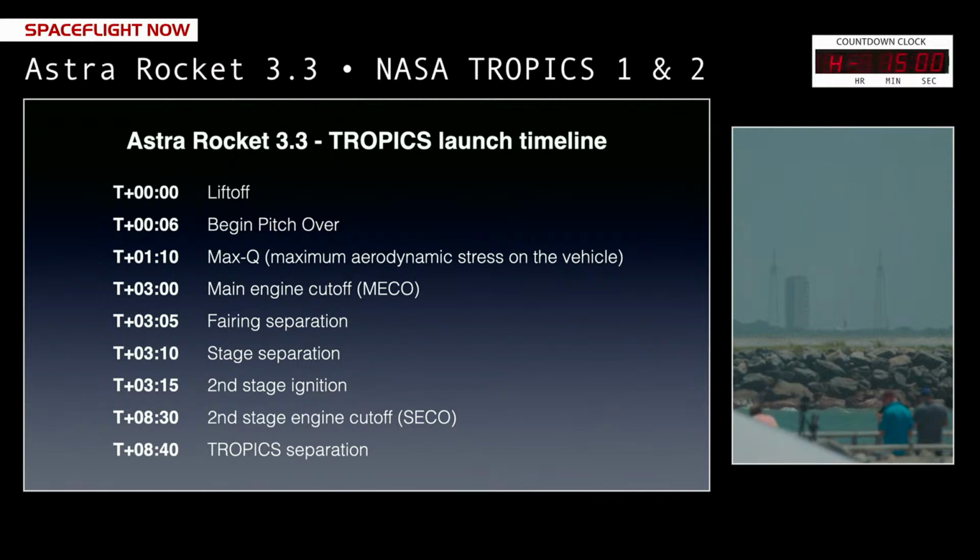That will reveal the second stage of the vehicle and the payloads, the Tropics satellites, to space for the first time. At T+3 minutes and 10 seconds, the upper stage will be separated from the first stage booster, which will fall back into the Atlantic and will not be recovered. This is a fully expendable launch vehicle. And then at T+3 minutes and 15 seconds, the second stage will ignite its Aether engine.